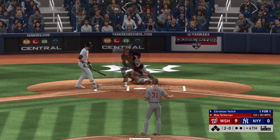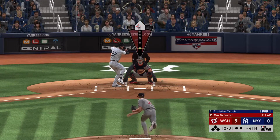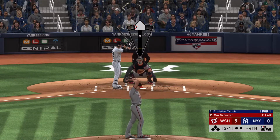Look out, 2-0 now. You know, sometimes it takes a pitcher a few pitches to get going, but those 2 pitches weren't even close. Falls behind in the count, 2-0. It's time to start getting locked in. 2 balls and a strike now.